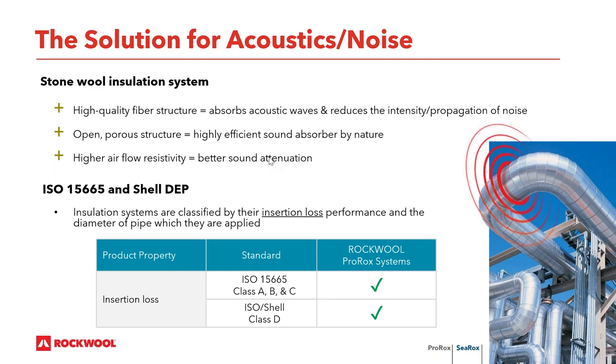Now, the open porous structure of stone wool insulation is effectively absorbing, or soaking up, if you will, that sound energy waves. And it's really excelling at reducing that propagation of noise. So for sound transmission attenuation, stone wool is ideally working by being absorbing, being soft or limp, but also having a good degree of damping.